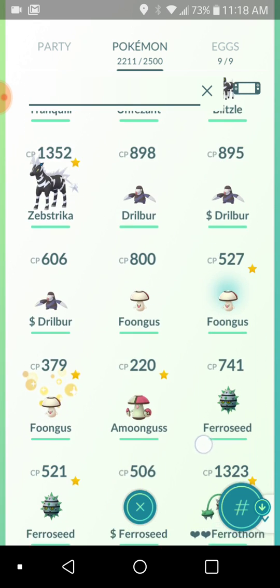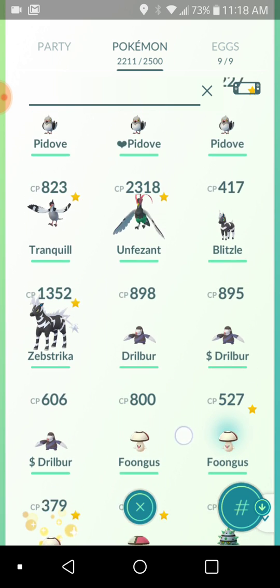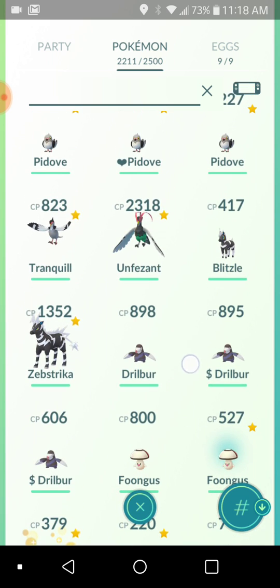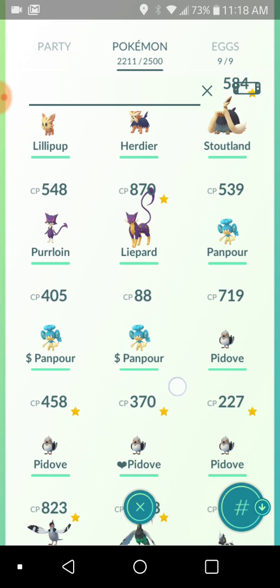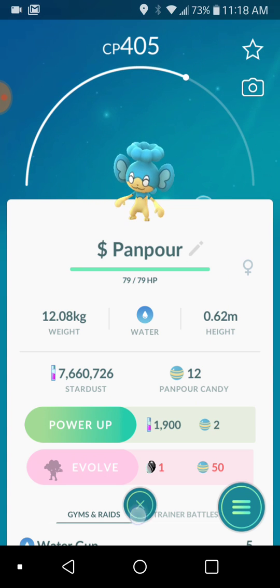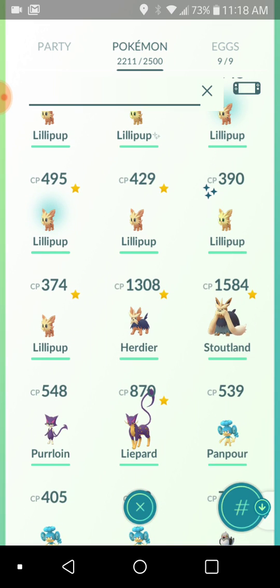Made those last week. I got a lucky Fungus. I still don't have a good enough Drillbur to evolve. I still don't have a good enough Pampur to evolve, and when you evolve it, you also need the Unova Stone, which I still don't have. Maybe if I get my 7-day streak spin at this stop when I go up there, maybe that'll be it.